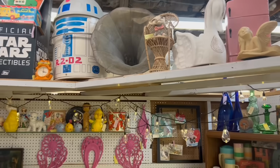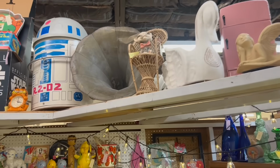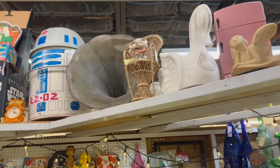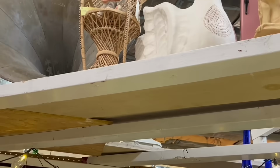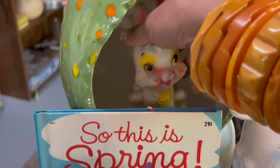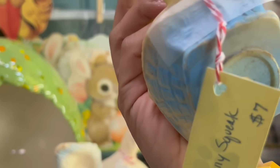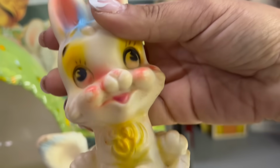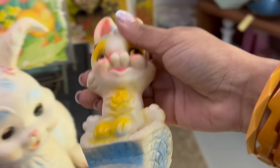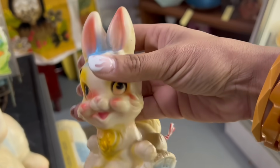And there it is, up in that chair. I have to know how much that cat is. Oh my gosh, hold on, let me not drop my chalkware. Look at it. Look at it. Ah, look at it. And before I go ask how much, if they can get a ladder, I see this small squeak toy. Yes, it's Dreamland. It doesn't squeak anymore, but for $7, that is a steal. Dreamland is harder to find.